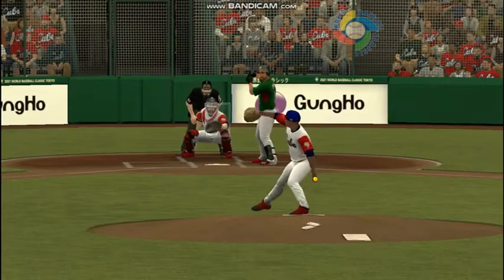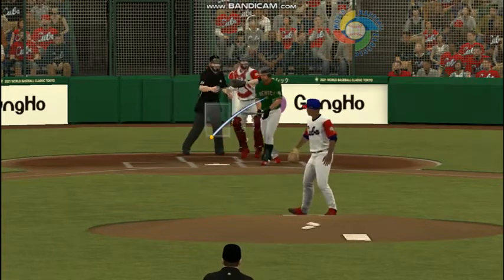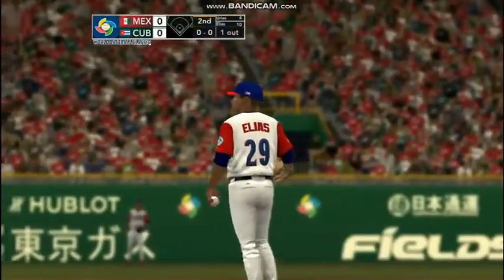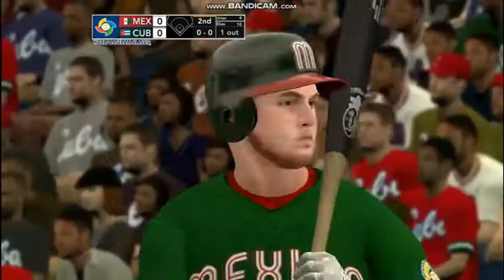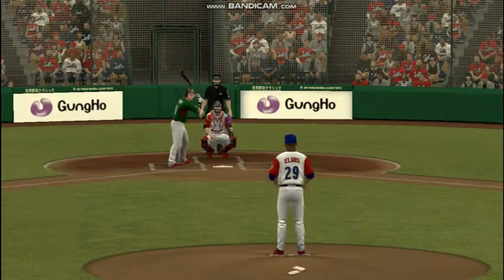Well, that one's as straight as a string. Just registered 91 on the gun. You've got to have better plate discipline than that. With 2 strikes, you need to be defensive and try to make contact. But when you get a fastball, you need to read whether it's a strike or not. In the box now, number 5 spot.